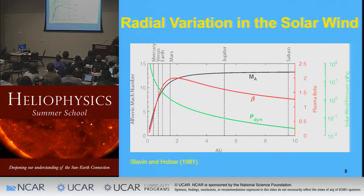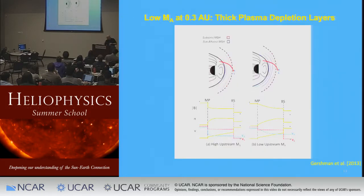So ironically, even though the pressures are very low out here and you have these big distended magnetospheres, you see a huge jump in the magnetic field as you go from the magnetosheath into the magnetosphere. This is just a schematic on this. Dan Gershman is now, I guess, tenured at Goddard. This was the first study he did after he got his doctorate and joined my group as a PhD.